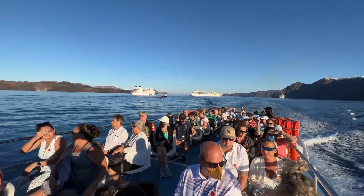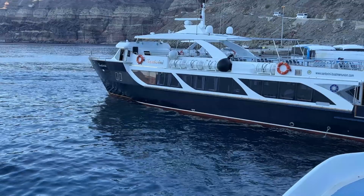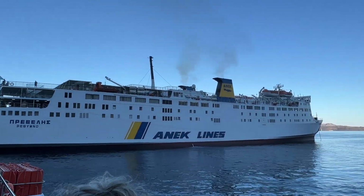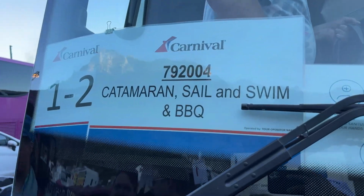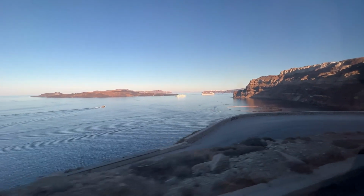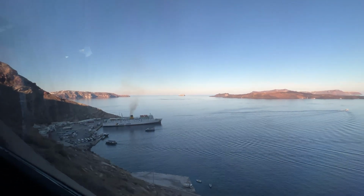This is the place. There is lots of great views. Seeing all the ships down off the cliff is fantastic. Looking up at all the cliffs and all of the beautiful architecture, you're definitely going to want to be prepared for that. But for us, this is what we did. The catamaran sail and volcano tour, and boy, oh boy, did we have a great time.